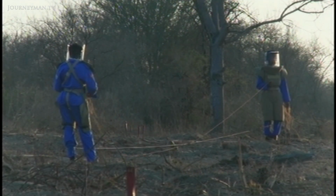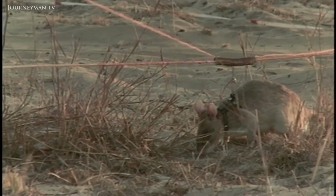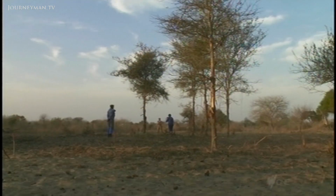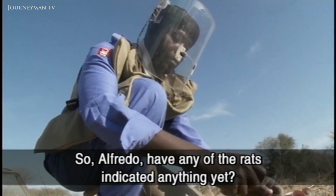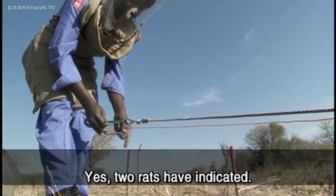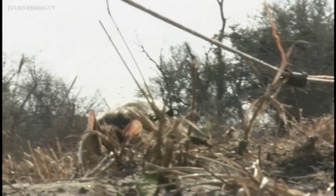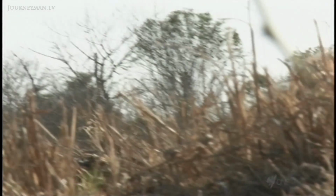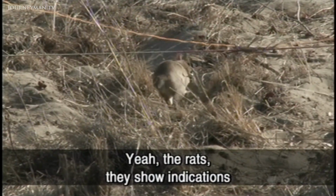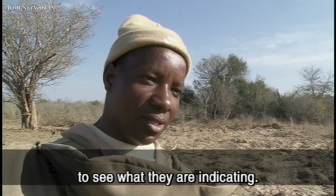The rats are put to work traversing the minefield. They are not heavy enough to set off a landmine, and their scratching when they find one is lighter still. So, Alfredo, have any of the rats indicated anything yet? Yes, two rats have indicated. Each carefully pegged out box will be gone over not once, but twice by 2 different rats. It's a system designed to eliminate error. Yeah, the rats show indications, but we're not yet going to clarify what they are indicating.